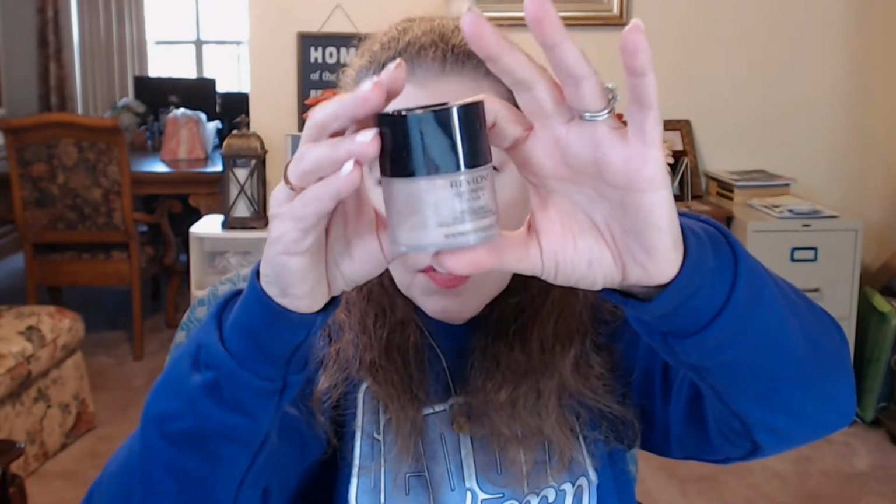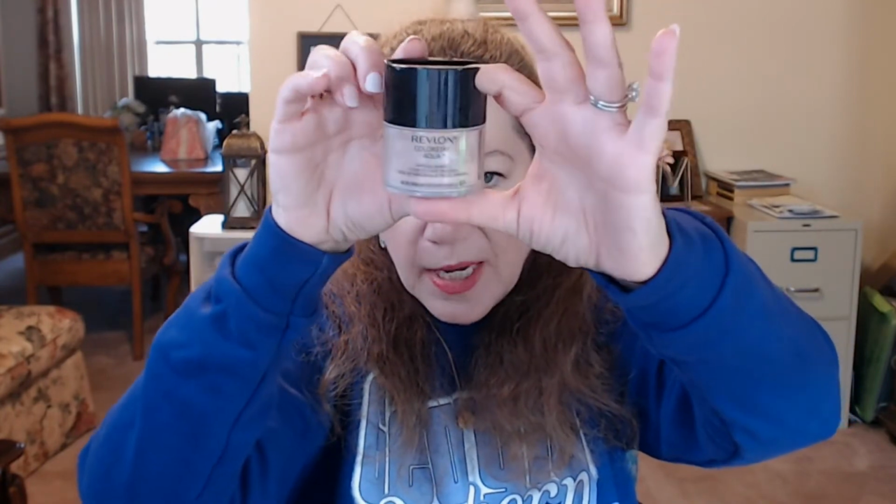I used it for a very long time. Again, this just ran out of its expiration quite a while ago. What color did I use? Let me look at this. Oh, here it is. Light medium. Yeah, light medium. That's the color of it. So it's probably like the second or third shade in.